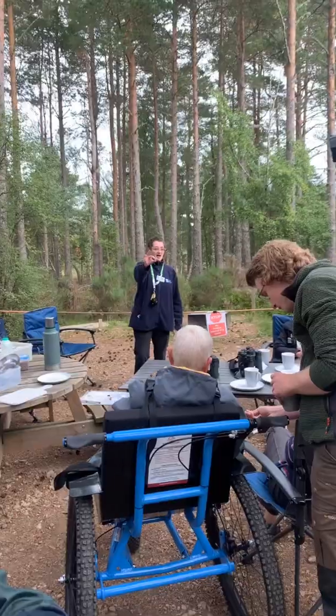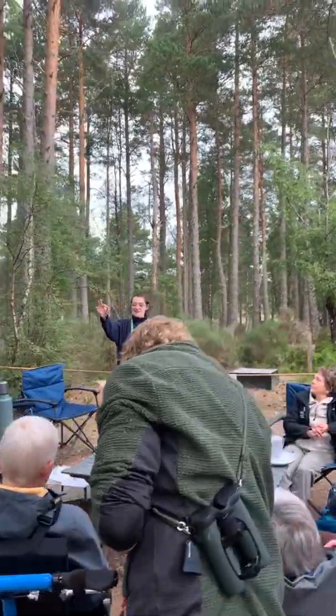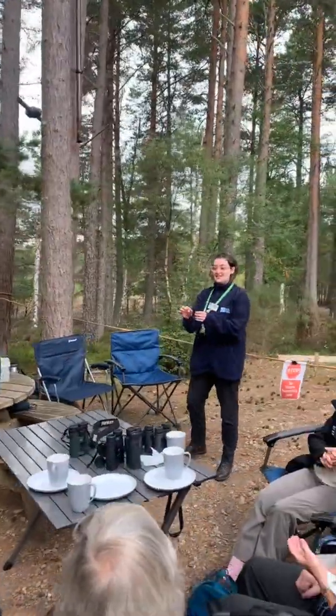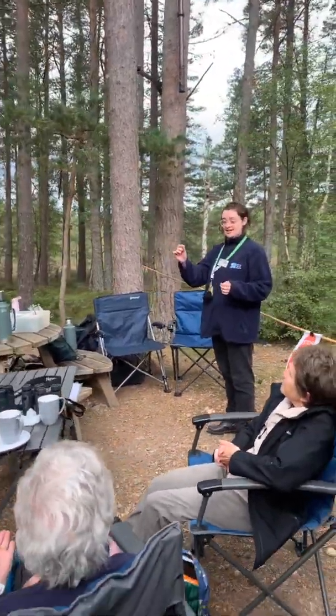Pine. They come in pairs when they are pines. So we say, keep a pair, keep a pine. It's a really easy way to identify what sort of tree you're looking at that has needles.